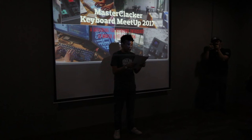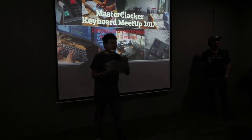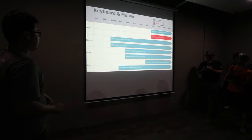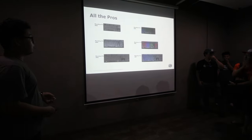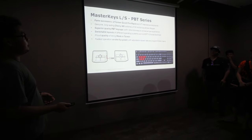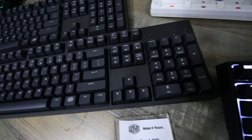For about 20 minutes of our time, Cooler Master had given us a brief presentation on their 2017 lineup, specifically on their mechanical keyboards, cause duh, it's a mechanical keyboard meetup after all. So the latest into the CM mechanical keyboard lineup is the Master Keys keyboards with PBT keycaps. I was already expecting to see this introduced here in the event, as it did make its debut in CES 2017 a couple of months ago.